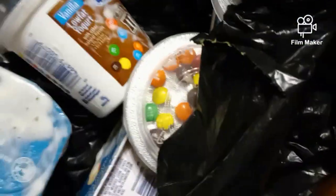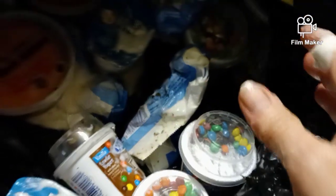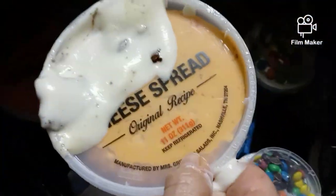Oh, here's something that's in here. It's an ice cream bar that's melted. I don't know how it could melt. It's 43 degrees outside. There's another one. It's melted. That's the only thing that's melting. There's some more cheese spread. And more cheese spread. If you guys haven't tried cheese spread, it is very good. There's some more cheese spread.